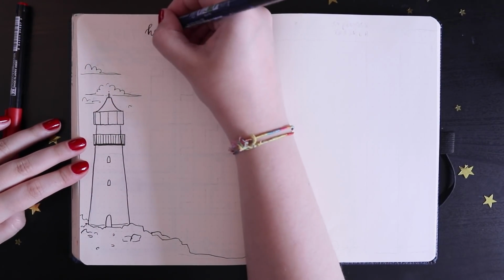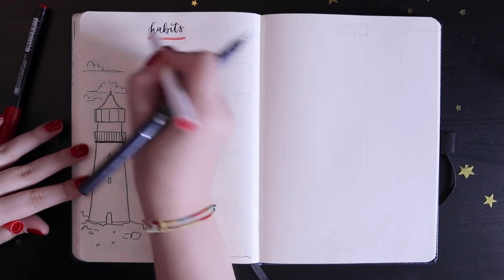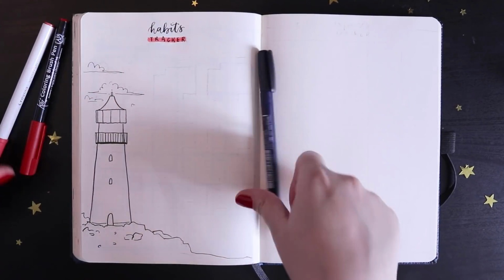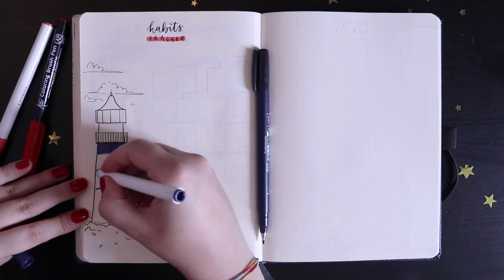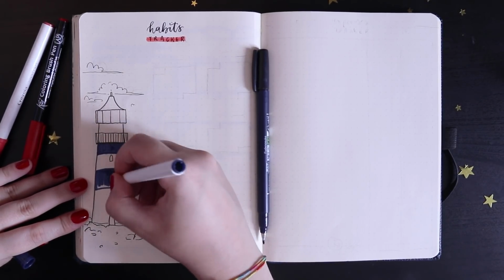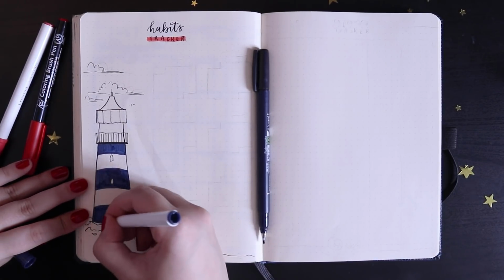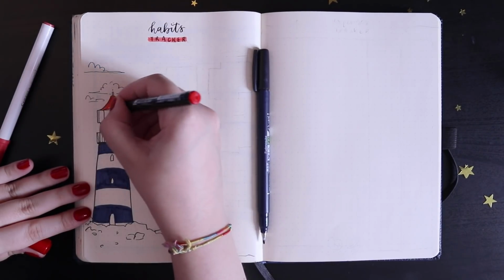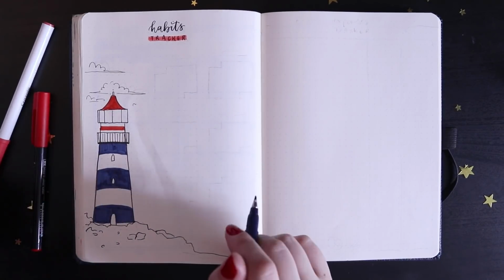And yeah, then on the extra space that I had there is where I'm going to be writing out my habits and my trackers for them. So I obviously made the lighthouse striped because hello, and I used a dark blue from my Crayola Supertips set to do the stripes. So it's going to be white and blue striped, and then I'm going to use my red to do some little accents here and there. And overall, I think it ended up looking adorable.